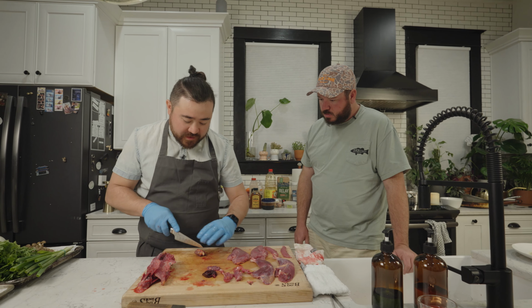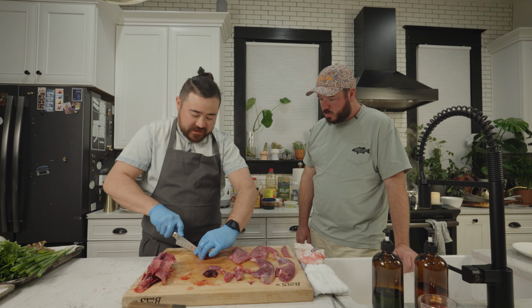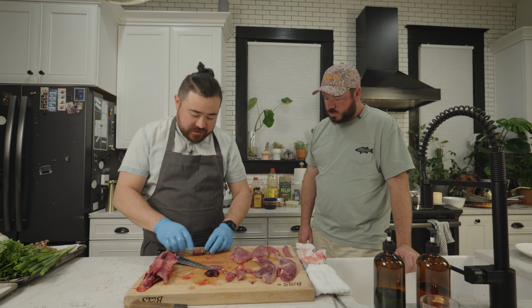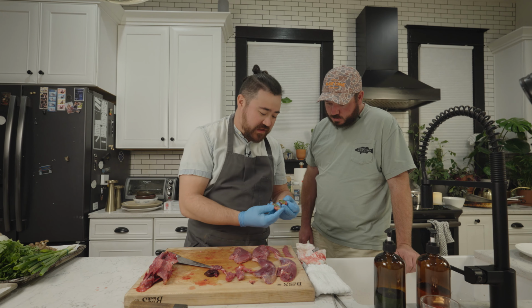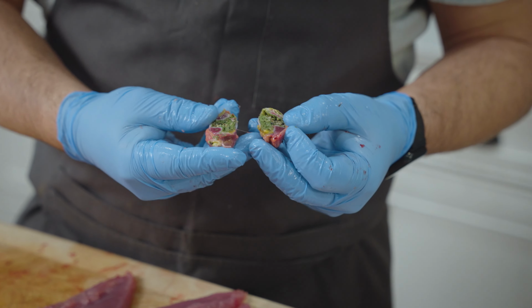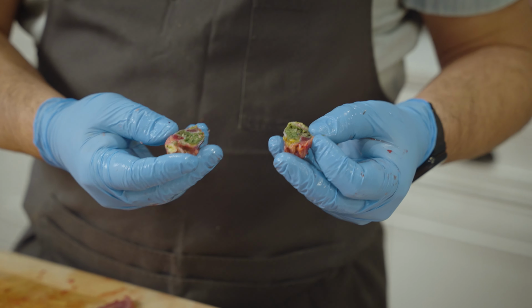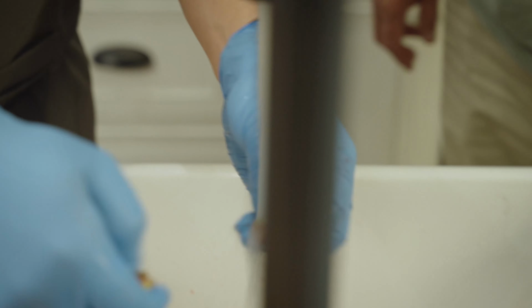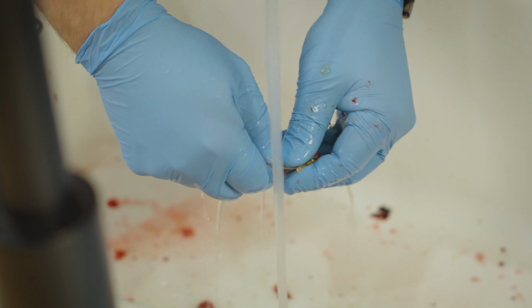Then we have the gizzard. So first, I'm gonna cut that in half. So if you take a look inside, you can see what the pheasant's been eating, right? You see all those lovely greens, and you see all the little rocks that they swallow, you know, that helps them chew, right? So we rinse all that out.